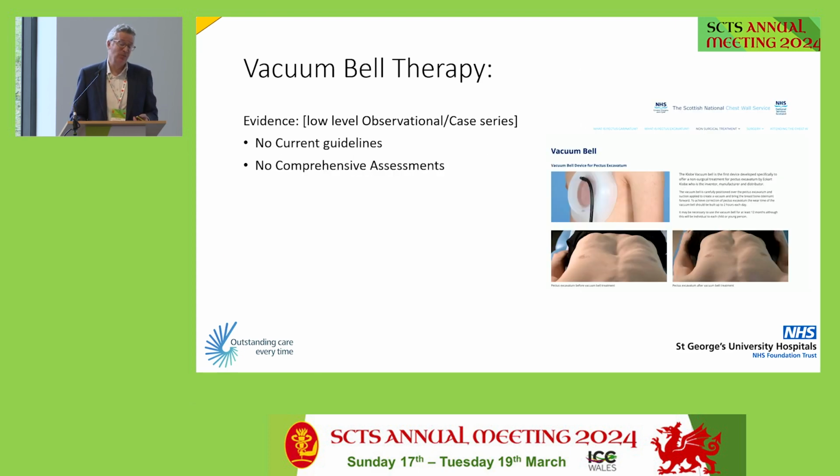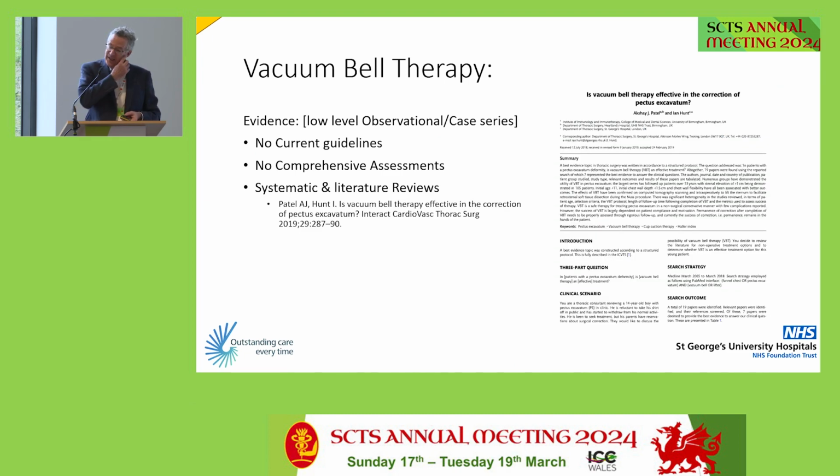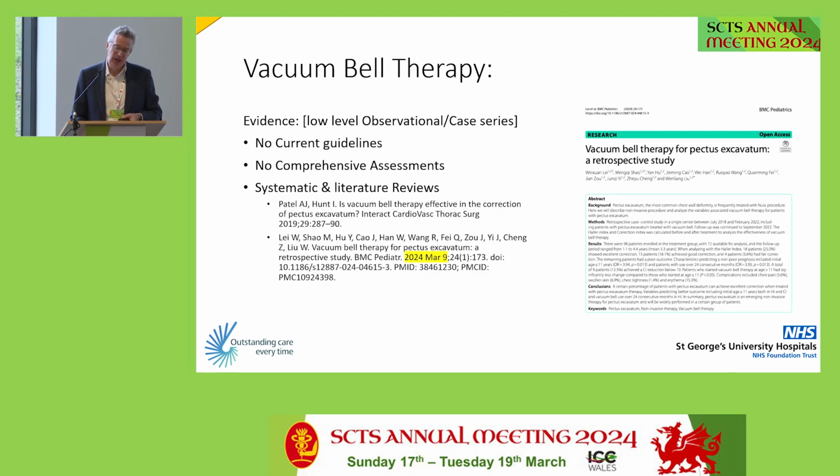And there are really no current guidelines around it, which is interesting. There's no comprehensive assessments of it, which is, again, interesting. This is from Carl's website page, and there is some information out there about vacuum bell therapy. So we did a systematic review several years ago now, looking at the role of vacuum bell therapy in treating patients. And just to say, it's still ongoing, so you can still read about vacuum bell therapy. This is a paper I found published a week ago. But what we gleaned from the systematic review, which I don't think has changed dramatically in the 5 years since it was published.